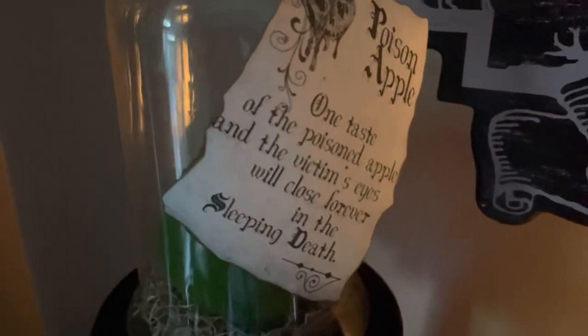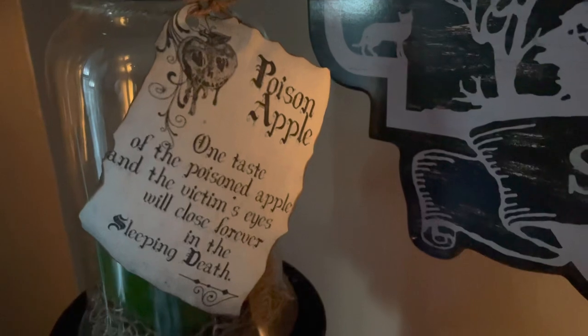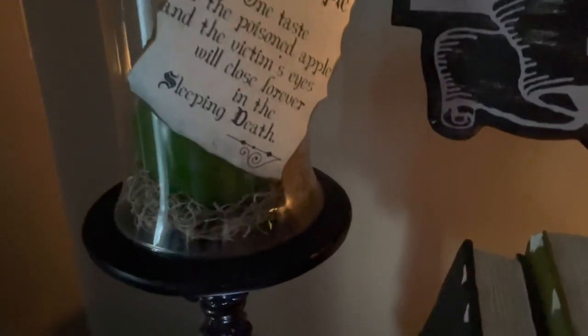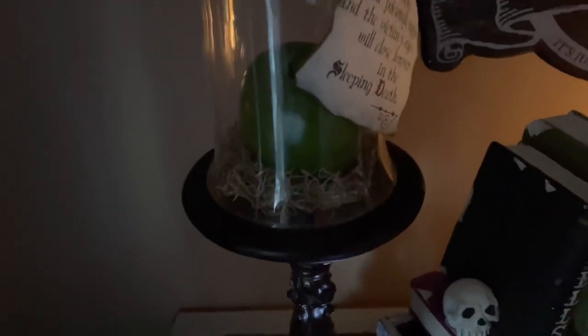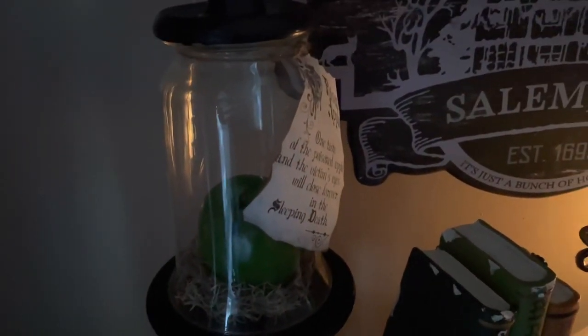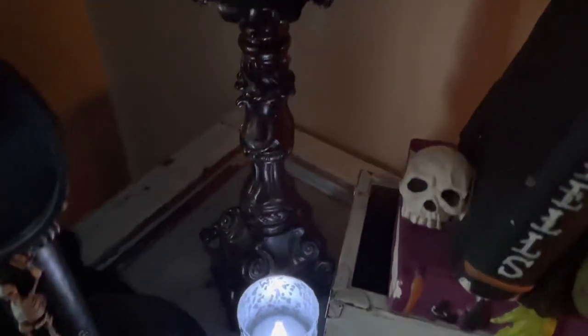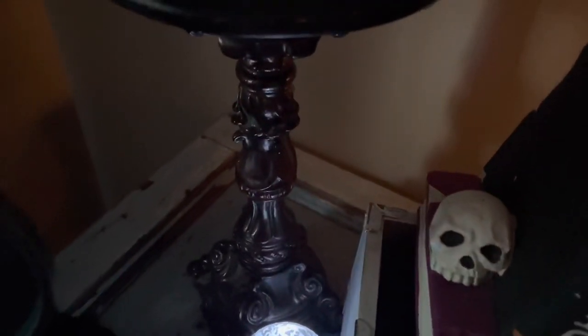And this is my cloche that holds my poison apple. This was so much fun to make, and this also was before my YouTube channel. It was just a candlestick and a platform, and that's a vase. And then the top of it is a mini little vase I found. I just put all of these items together to make a cloche for my poison apple. I just think all of these little items together are so stinking cute for my little witch's table.